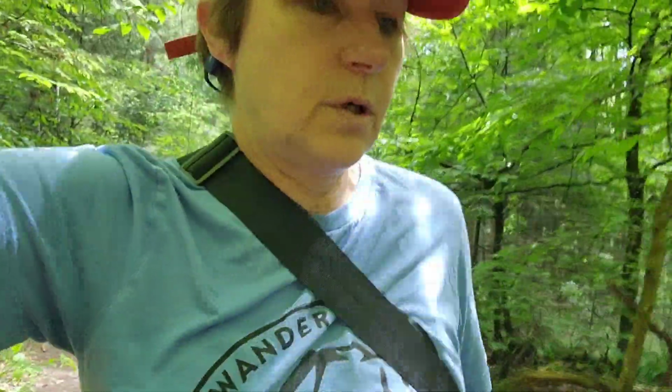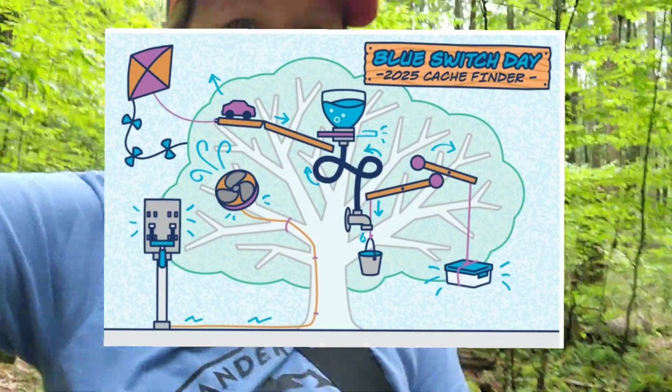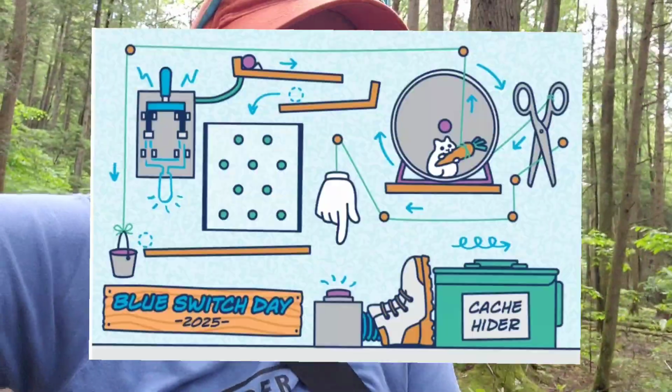I also wanted to tell you that I earned the 2025 hider souvenir from May, the blue switch hider. At Crater Lake, if you watched that video, you saw that I took a hike and found a geocache and got a souvenir, not treasure, a souvenir for finding a geocache on Blue Switch Day. In that video, I explained a little bit about what Blue Switch Day is. But this year, they also added a souvenir for hiding, a Blue Switch Day hider souvenir. So I got a hider souvenir when I hid some geocaches back in March, or April maybe, I think it was April.